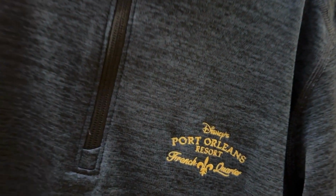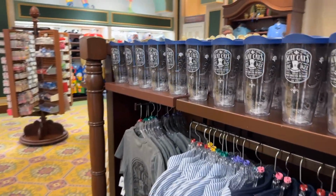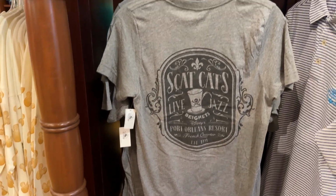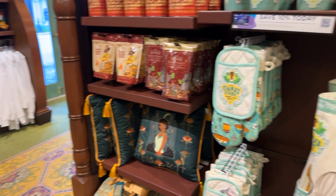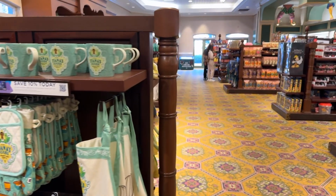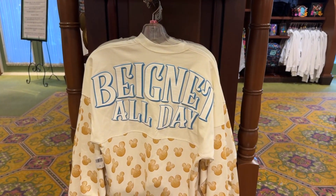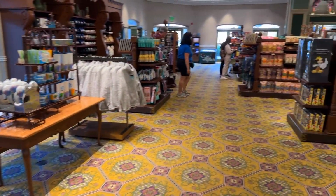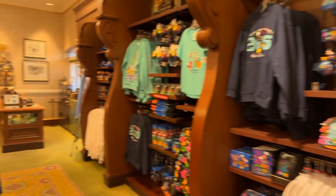Disney Port Orleans Resort French Quarter pullover. Our Scat Cats Jazz Club. Polos for the resort. Tiana merchandise, like I said, being a resort after New Orleans. It has a Tiana theme to it. And you got a Spirit jersey for beignet all day. I'm not going to go into a lot of the other stuff in the gift shop, as it's your typical park fare. I just wanted to hit up the resort specific.